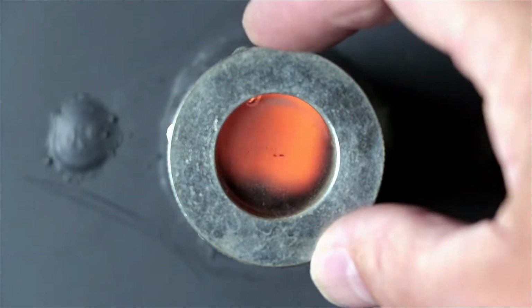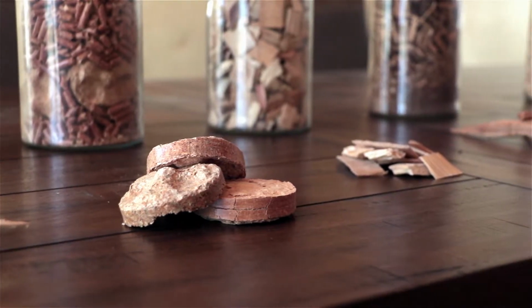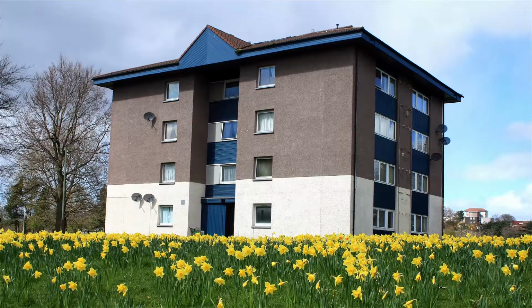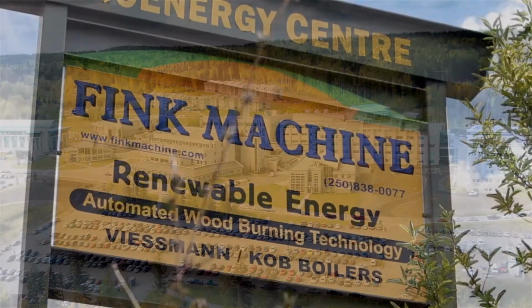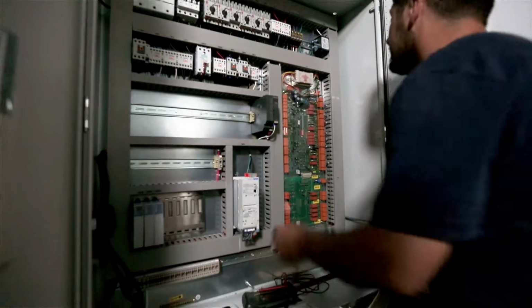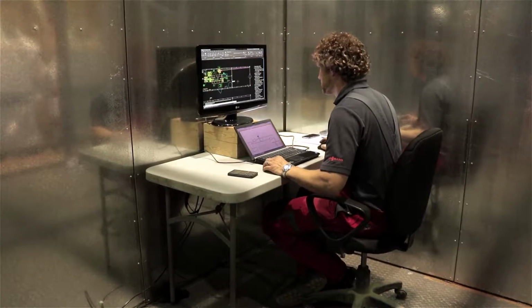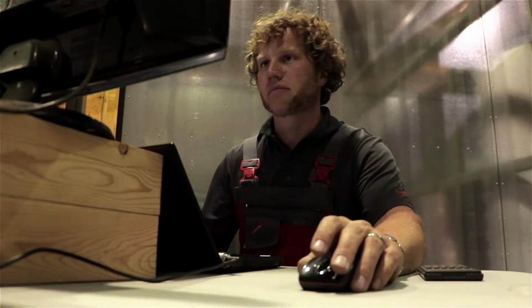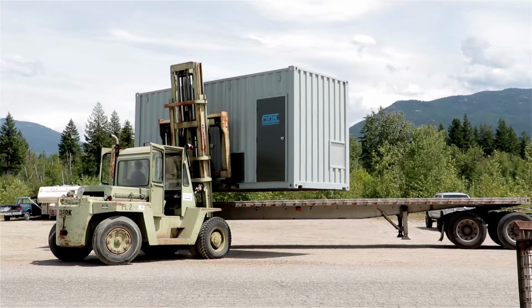Biomass boilers are carbon neutral and use renewable resources, often wood chips, as a source of fuel to heat homes, businesses, and schools. At Fink Machine Incorporated, our teams of highly skilled craftsmen and designers work tirelessly to create efficient, modern, long-lasting biomass boiler solutions. Here, we see an example of a boiler being designed and built as a mobile unit, ready to be shipped and ready to work anywhere.